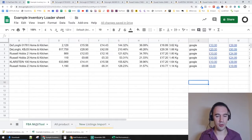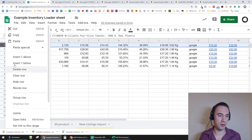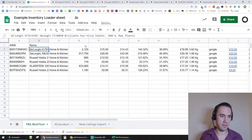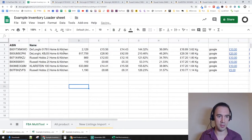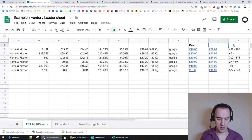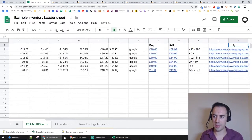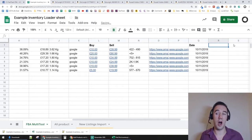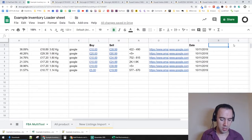But the different thing I want to do is, if I just create a new column up here, because obviously we're going to have like ASIN, name. Oh, don't want to get rid of that. Name. If I make this bold to make your life just that little bit easier. And then we've got category, and if I just do buy price, sell, and then this is, that's fine, and we've got date. So under, say for example, column R, I'm going to put in a little, should we say, upload. So I might call it inventory upload.